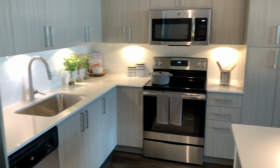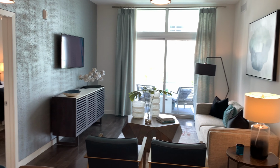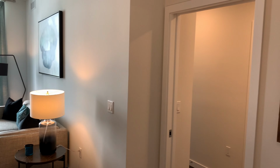The kitchens are appointed well with deep sinks, gooseneck hardware, and a center island. I do feel that the living rooms are small for a two-bedroom luxury apartment, but it does have high ceilings, so it gives that feeling of depth.